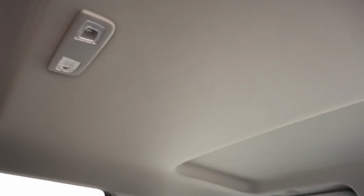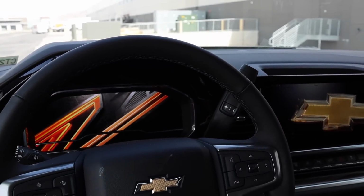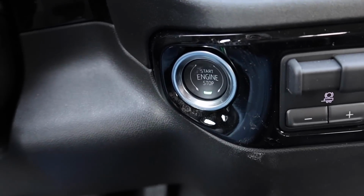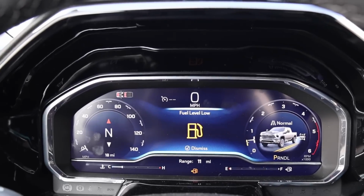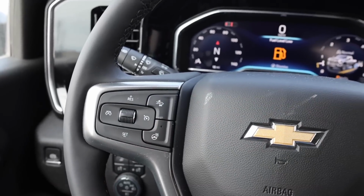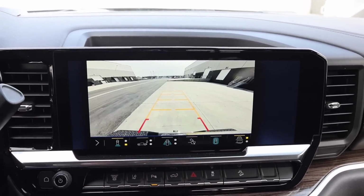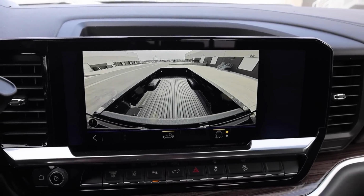Lighter color roof, and then you have the LED lights. A little bit of animations for the screens. You guys see on the steering wheel, this does have push button start. And let's see. This does not have adaptive cruise control. Steering wheel heat right there. And then this is going to control that 12-inch screen. On this side, you guys saw that this did have all the cameras, so this will have 360 camera. Also, bed view. So all that was an option with this truck.